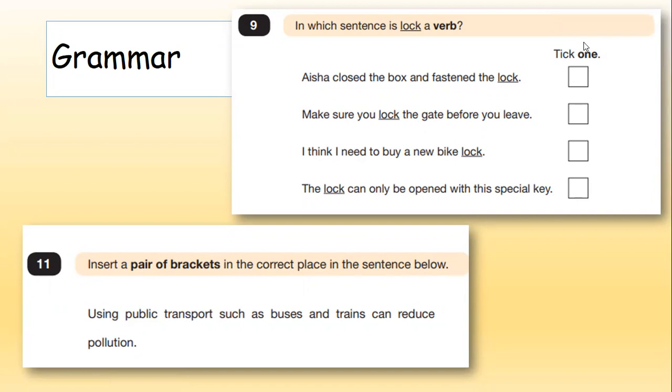Aisha closed the box and fastened the lock. Make sure you lock the gate before you leave. I think I need to buy a new bike lock, or the lock can only open with this special key. Which one uses lock as a verb? Have a think. You don't need to write anything down.